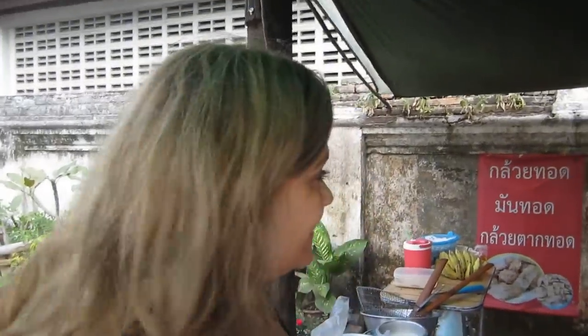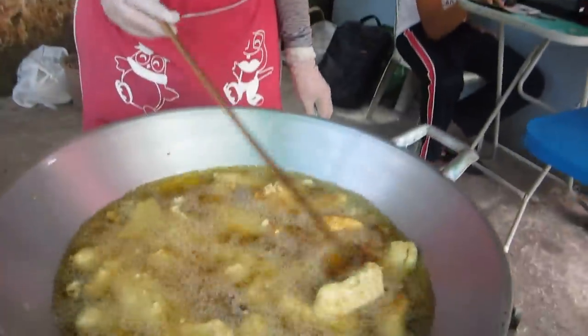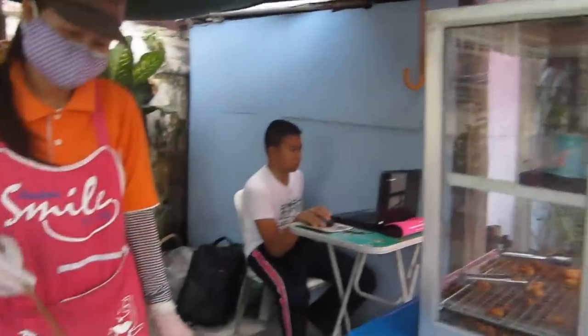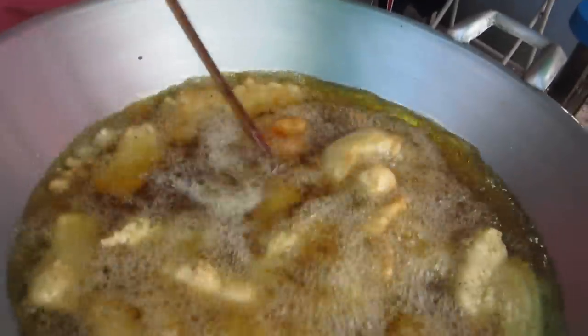Todd's in the kitchen doing tot gluai. Yes? Okay, this is the fried banana from this lady, which is delicious. If you walk around the streets of Thailand, you see them everywhere. And I just managed. How beautiful. She's on the way to making it look perfect.